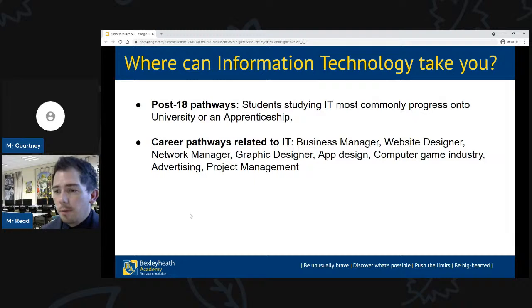In terms of career pathways, you'd be looking at those that I've listed there on the screen. So business managers, website designers, a graphic designer, or going into app design. And like I said, going into the computer game industry. There's lots of different roles you can take within these industries. Advertising as well, and also project management, because we cover aspects of these in many of the units that we deliver across the course.